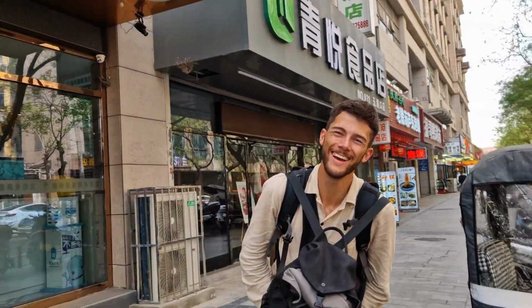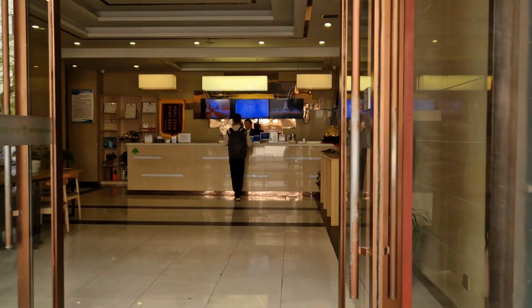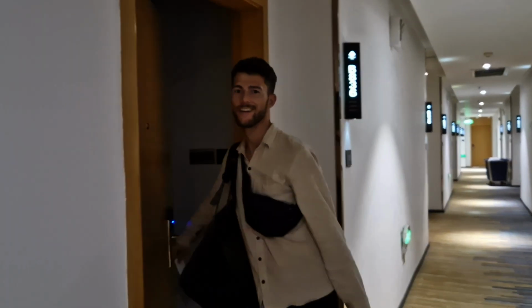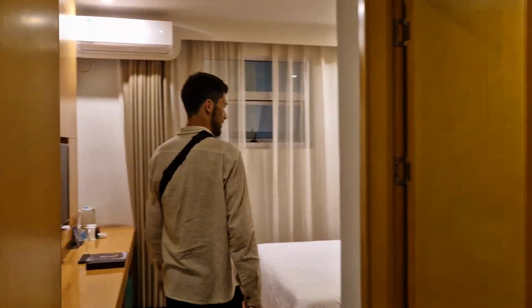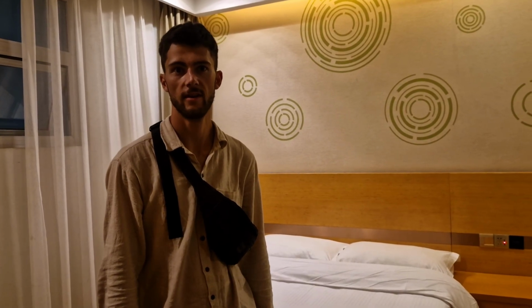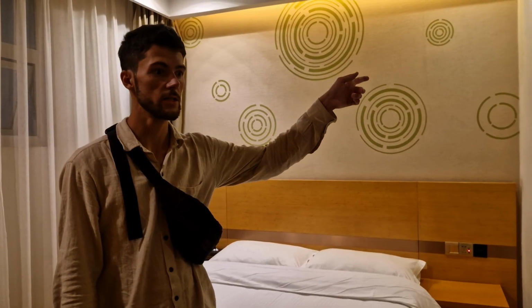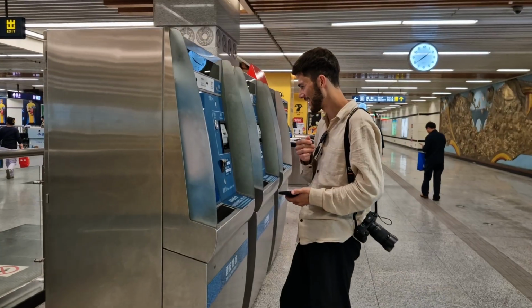Wrong hotel. Second try. First hotel in China. Nice. How much are we paying? We're paying 12 euros a night, pretty affordable. And we are in the total city center. Exactly, there's a train station just here, and we've seen many cool monuments just on taxi rides.